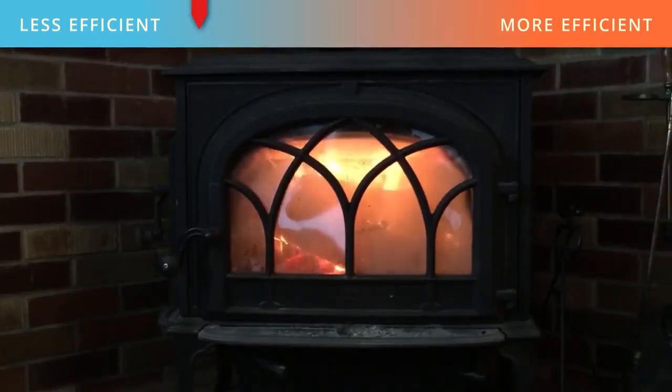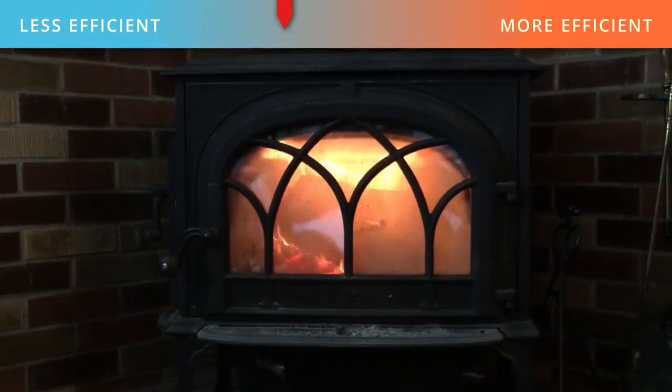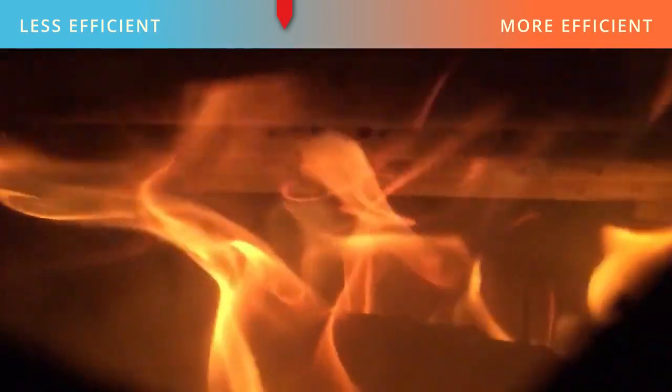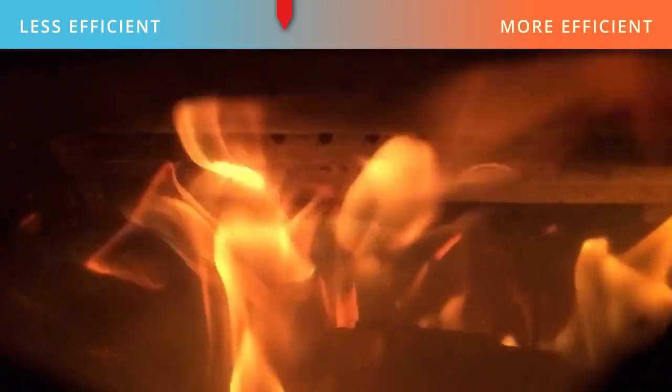A high-efficiency stove has a damper to regulate oxygen flow, allowing for slower and more complete oxidation. Other structures capture heat, so the same amount of fuel can keep us warm for much longer.